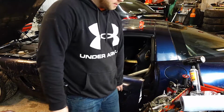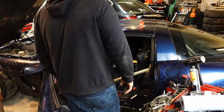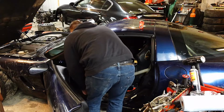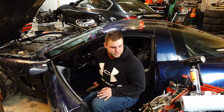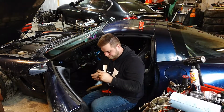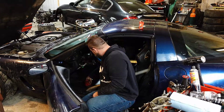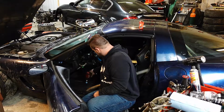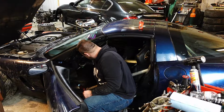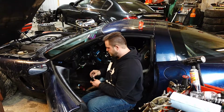Alright, I'm not going to pretend that I've ever done this before because frankly I haven't. Okay, so what's it take to get this seat out? Looks like it takes bolts, wouldn't you know? Actually, it takes sockets. Two down, 2 to go.